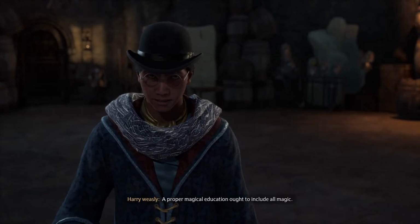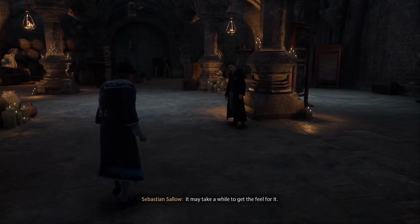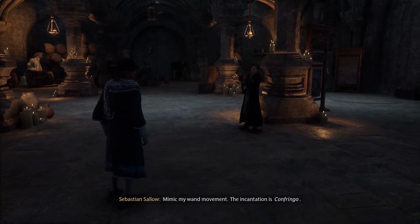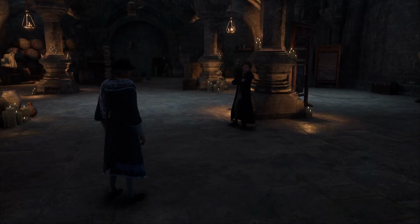A proper magical edge. It may take a while to get the feel for it. Mimic my wand movement. The incantation is Confringo. Very well.